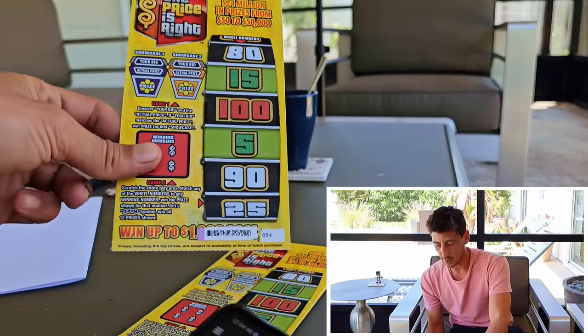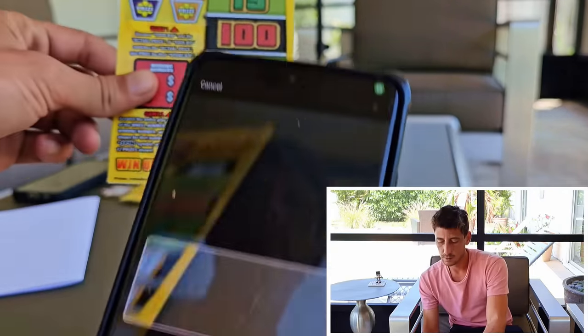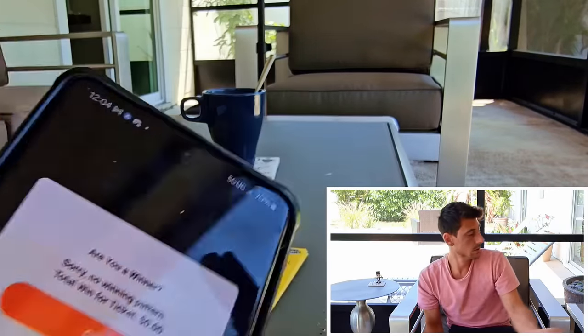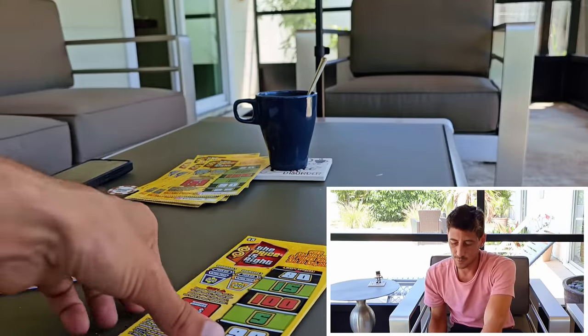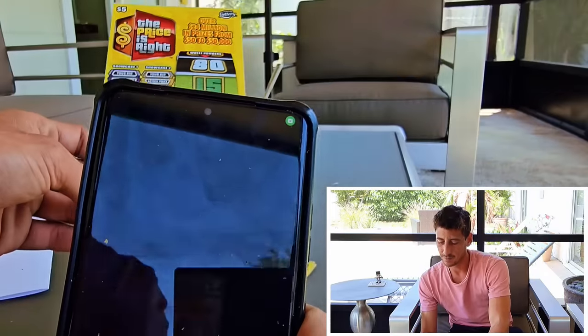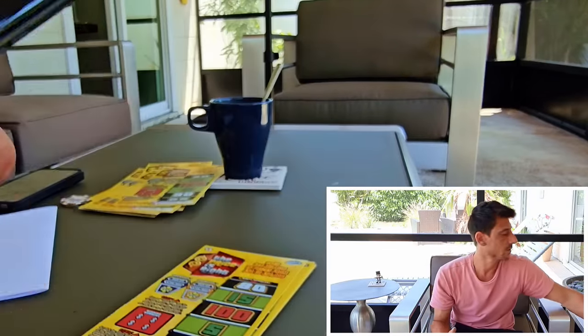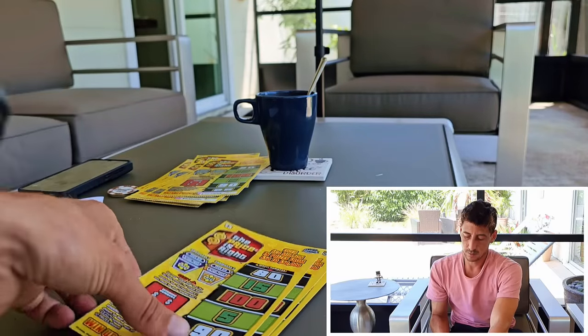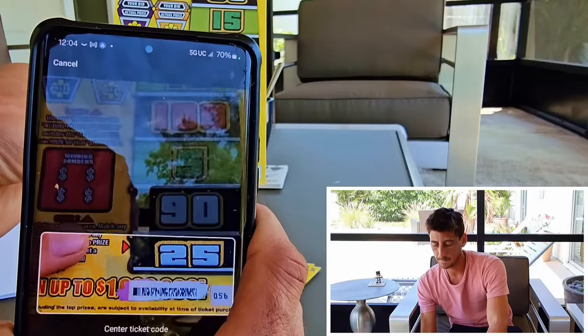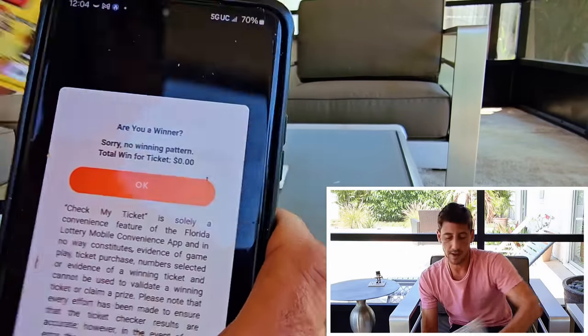5 to go. 6 to go. We're at 54. No. Not a winning pattern. Come on, drop a hondo. Drop a hondo, man. Out of nowhere. I want more than a hondo, though. Let's see. Not a winning pattern.